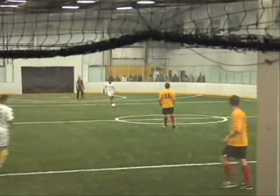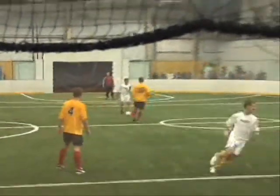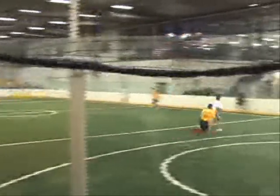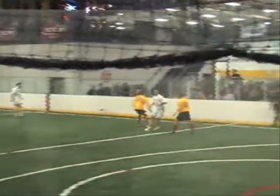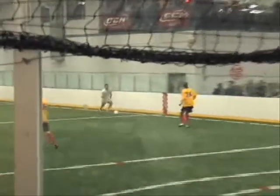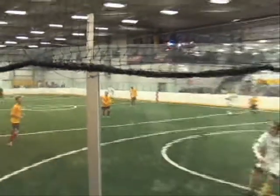Barton now controls at half line, dumping it all the way back to Swift. Swift now with the ball for San Diego in his own zone. Plays it into the on running number 21 for San Diego. San Diego dumps it out to the waiting Barton. Barton at half line for San Diego. Controls, not much pressure being given there. Dumps it in. Susi tries to collect, controls the ball.